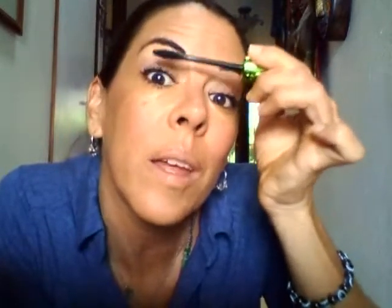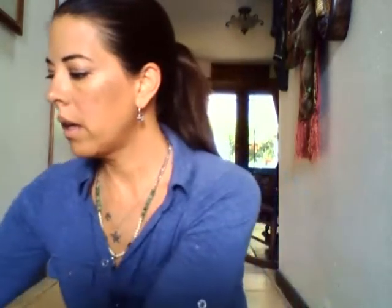Got lots of goodies coming up, and we've got a little bit more life, a little bit more open eyes, because I've been crying, but that's all good. So I'm going to try Twig from Beautycounter, and add a little bit of color with Raisin.